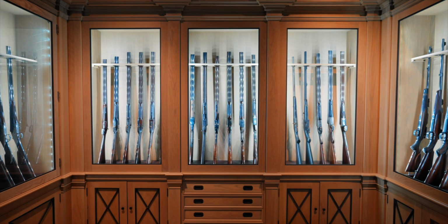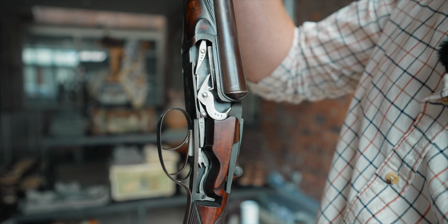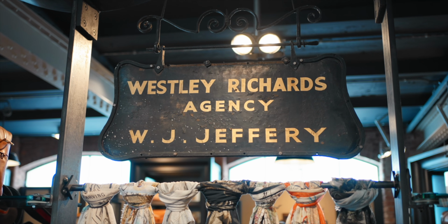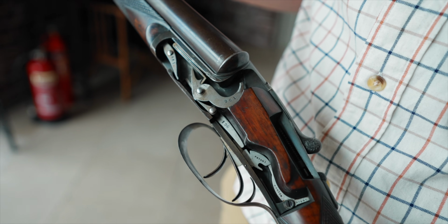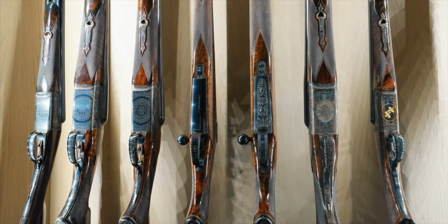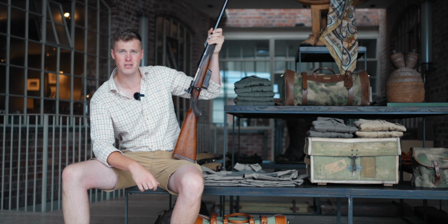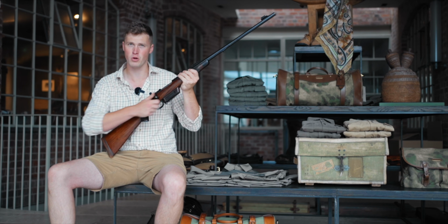Firstly, they invented this. This is the box lock. You may have heard of it. It is one of the most simple, reliable, and time-tested actions that is still in use today. Secondly, their rifles have been and still are the rifle of choice for many discerning hunters, and some of their past clients include Ernest Hemingway and Jim Corbett.